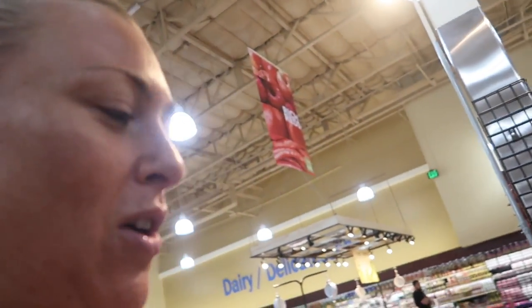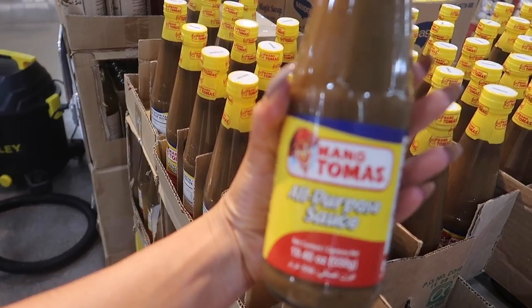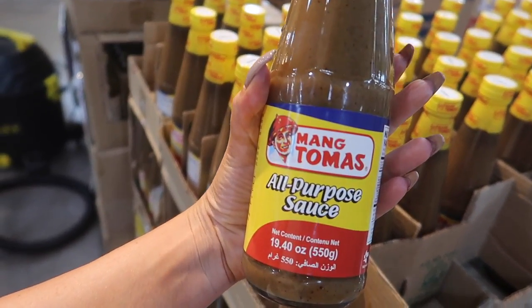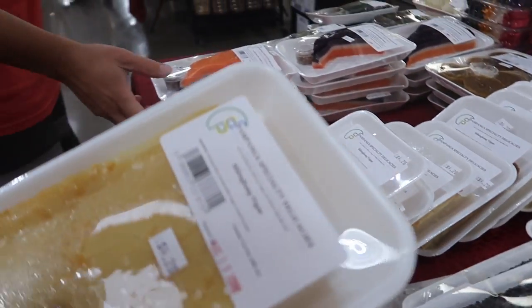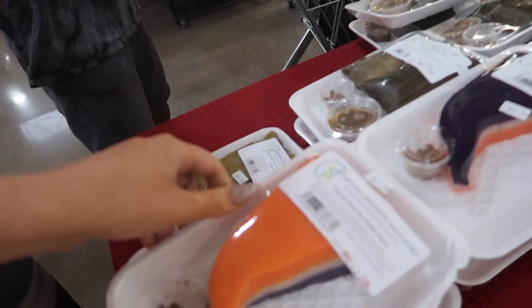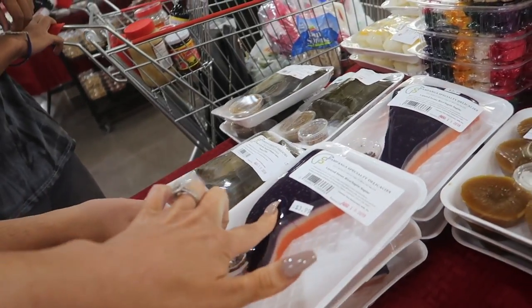I think we need some all-purpose sauce. If anybody knows what you use this for, comment down below. What do you use? I guess everything. Oh, this is that one stuff I like. This is the stuff I like. It is? What is it? I don't know. What is that?